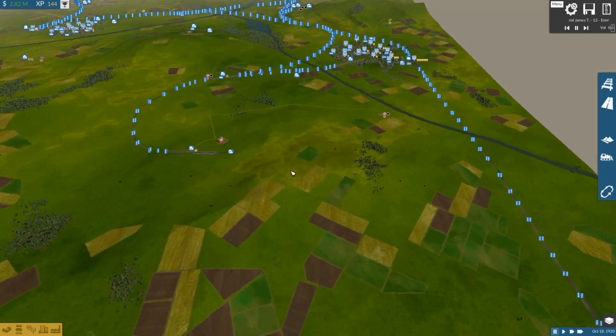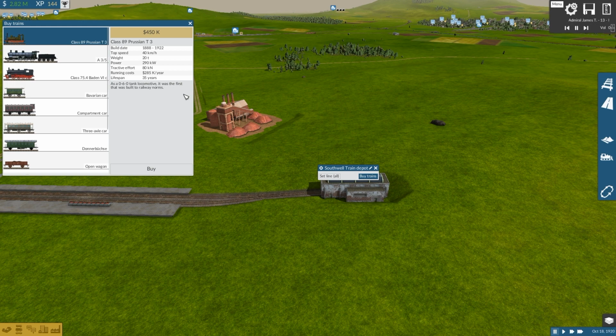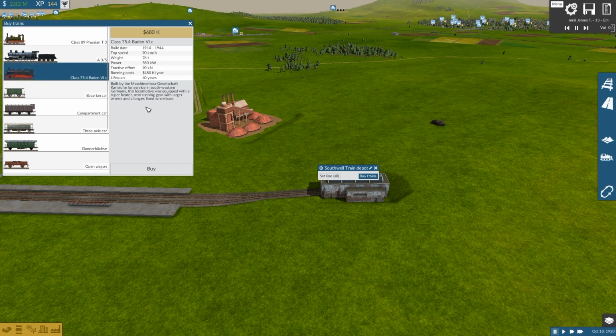Now, as it happened, during the upgrading phase, we got access to a new train, the Class 75.4 Baden V1C. I guess that's 6 C. Built by the Maschinenbaugesellschaft Karlsruhe for service in southwestern Germany, this locomotive was equipped with a superheater, new running gear with larger wheels and a stronger fixed wheelbase.